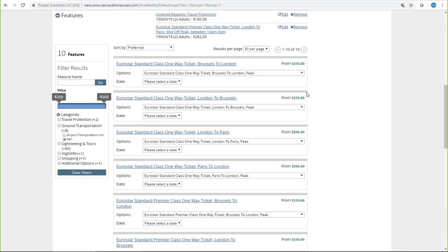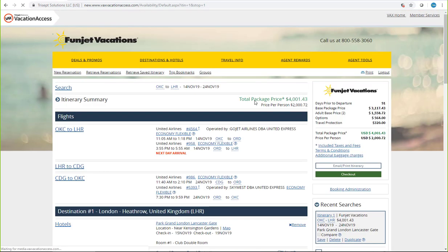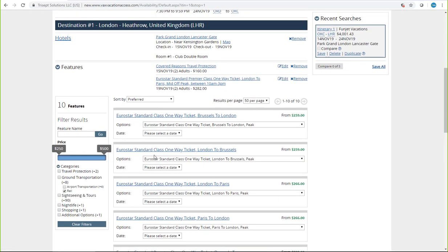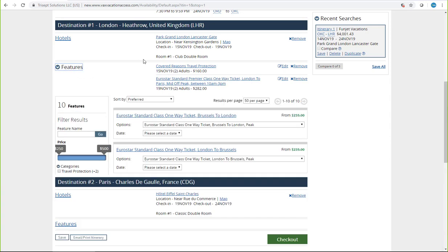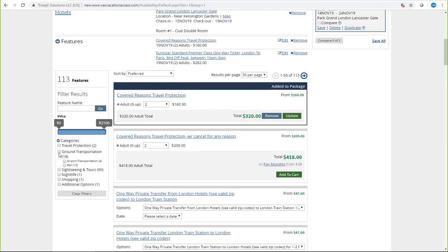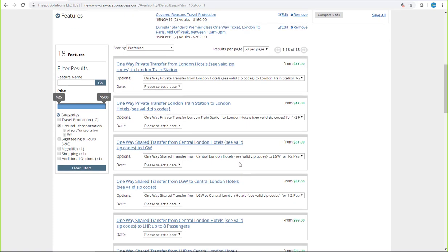And so now because we have that transportation option, we can go up here and remove this flight from London to Paris. So you go ahead and click remove, it will update this. Alright, so it went over to our features again. I'm going to collapse that because I do have my Eurostar on there. If you actually want, you have options to deselect your filter and just click on ground transportation, and you'll be able to choose transportation from your hotel over to the rail station if you want as well.